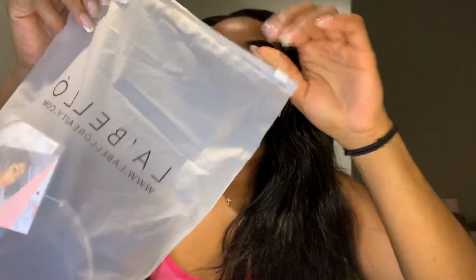But let's get started with the hair. So Labello comes in this package. It says labellobeauty.com. Labello comes in a really nice Ziploc bag. Ooh, okay guys, so the one I got was Berry Bougie.